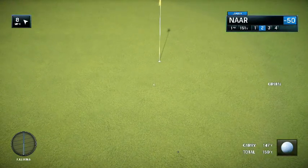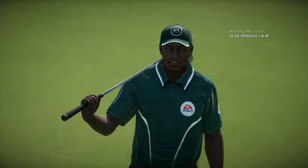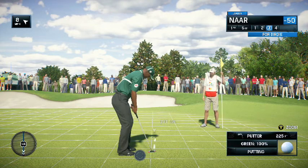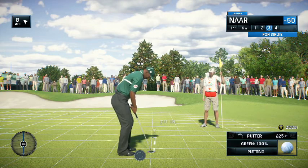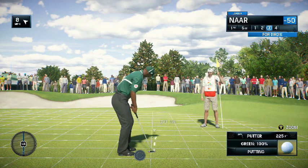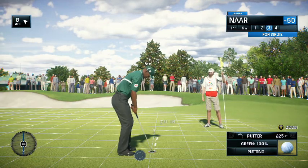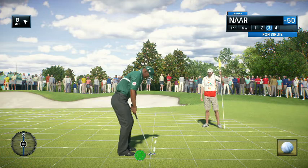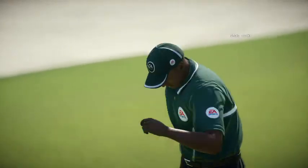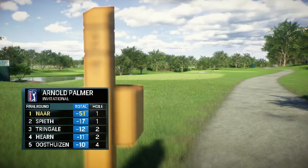Good chance now for a birdie. That was an outstanding play. Well, it's almost a guarantee there after that shot. Birdie try again here today. Had a nice birdie on this hole yesterday. Great start.